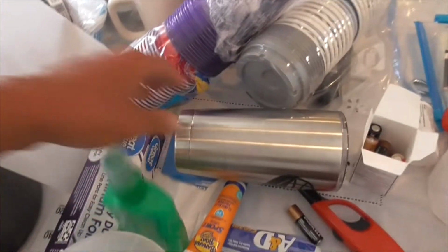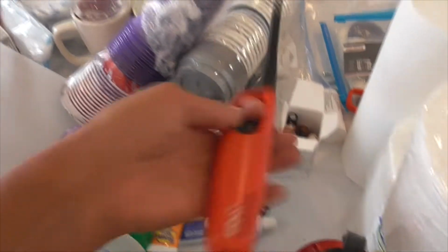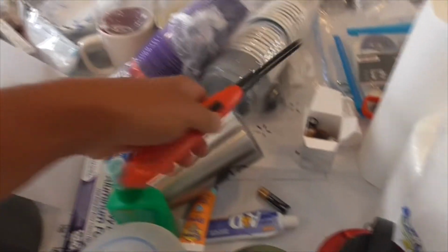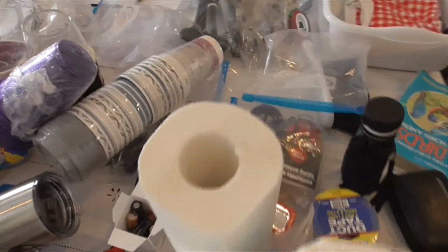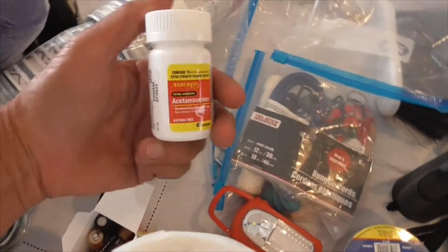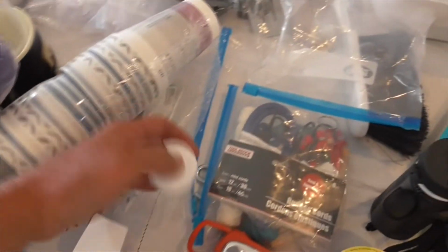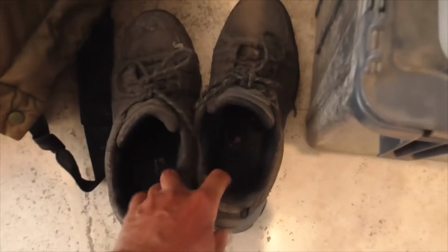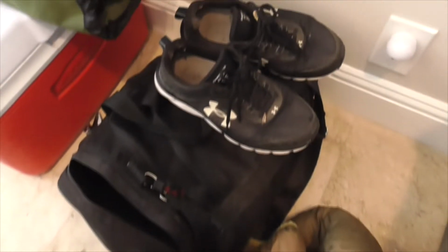And a little mug thing. Fire sticks. And little acetaminophen. What else we got? Oh, and for camping, I got the super good camping jacket here. All right, I got my hiking boots or hiking shoes, a little bit dirty from last trip.